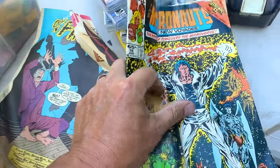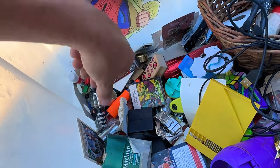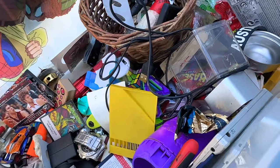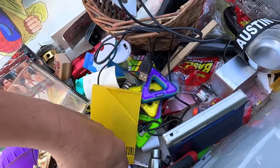What's this? Micronauts, okay, number 16. More comics. Look at this. Baseball cards, or sports cards just thrown in. Diecast cards just thrown in. This is more signs of coins. Guys, this is reminding me of the Junk-A-Lance locker. This is getting insane, right?